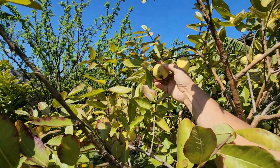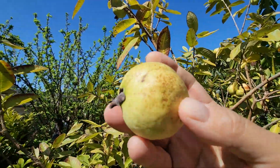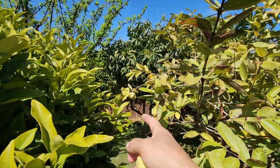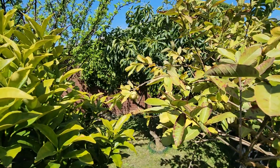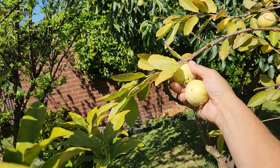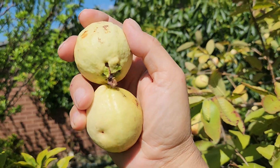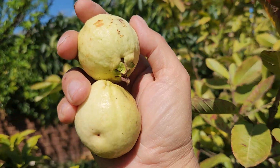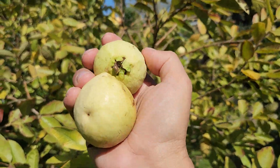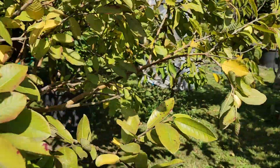This one here looks good. White guava, Indian white guava. That's a perfect one. And there's another good one right here. That one there. Yeah, I'll have you. In September. Wow, these usually come in July, August, in the heart of winter. I haven't seen them before in spring. This is the first time. Thank you very much.